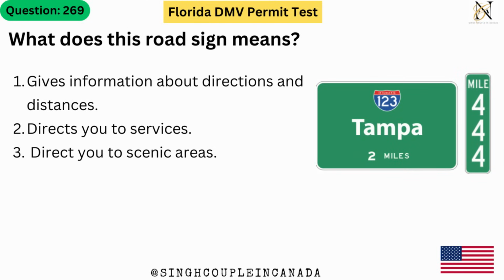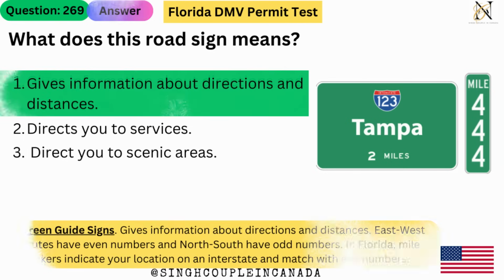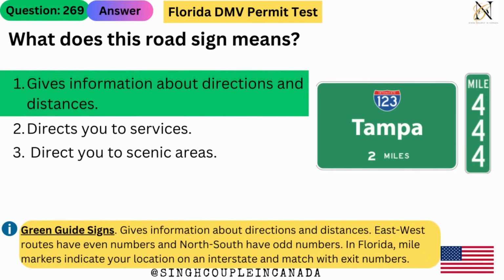What does this road sign mean? 1. Gives information about directions and distances. 2. Directs you to services. 3. Directs you to scenic areas. The answer is 1. Gives information about directions and distances. Green guide signs give information about directions and distances. East-west routes have even numbers and north-south have odd numbers. In Florida, mile markers indicate your location on an interstate and match with exit numbers.